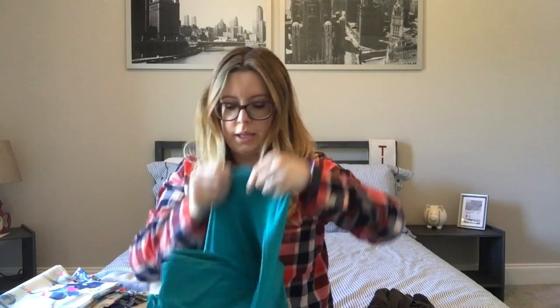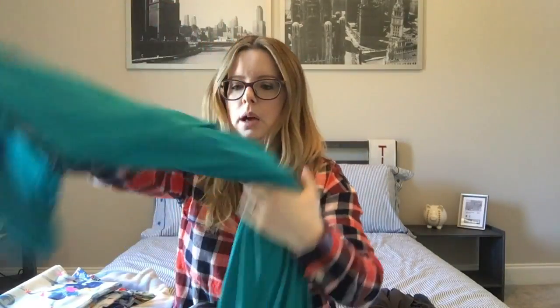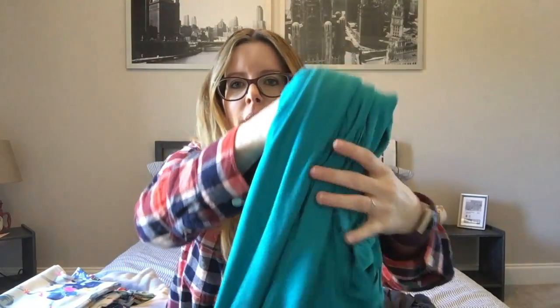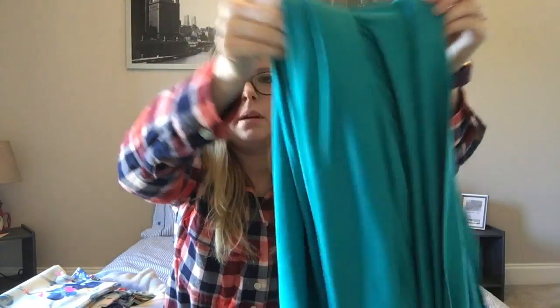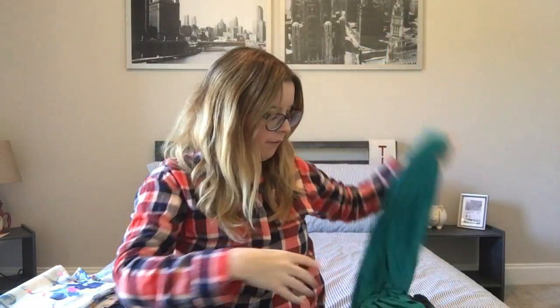I then bought exactly the same in this tealy turquoise colour, and again it's got a really nice drape on it, and again I got 2 yards, and I actually got this in my local fabric shop. Some of you might have heard of Hancock's Fabrics. We had one about a mile away from us, but it has since closed down.